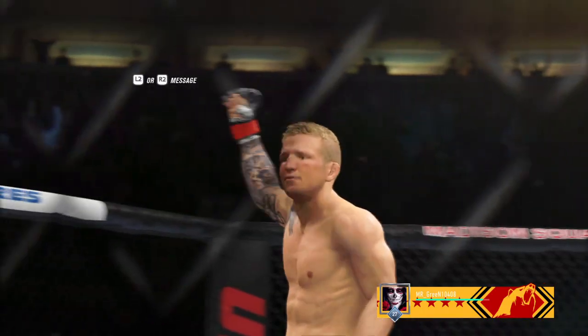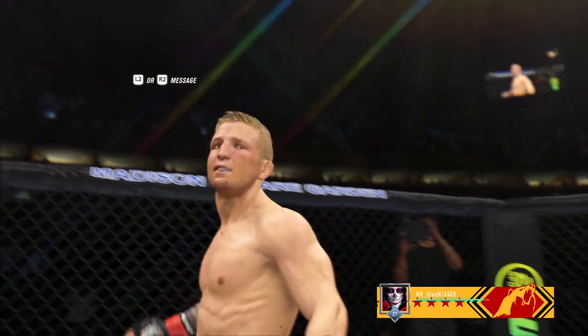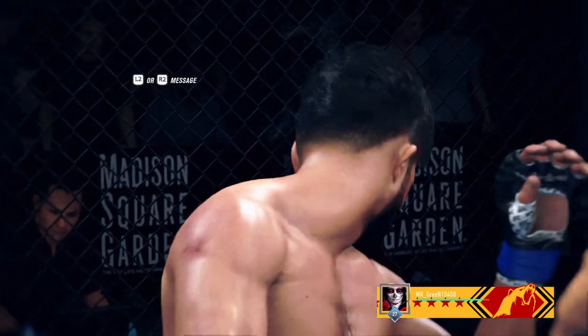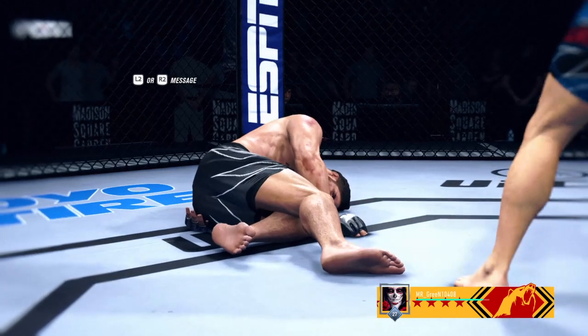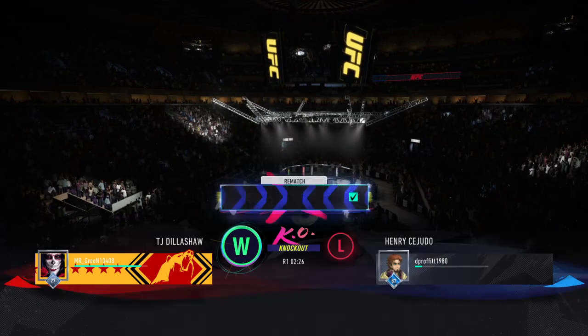It couldn't have landed much more flush than it did, and I'm not even sure the opponent saw it coming, quite frankly. So near perfect execution on the strike that ultimately results in the KO here tonight. And there he is after the huge knockout turned in tonight. Near perfect.